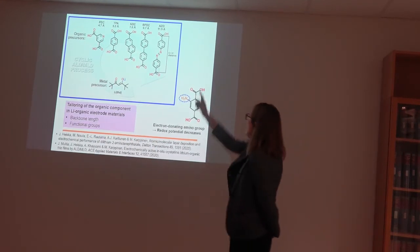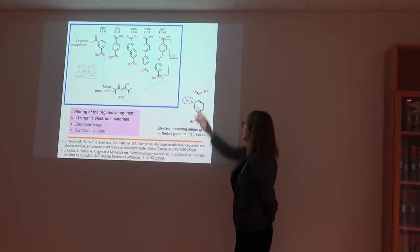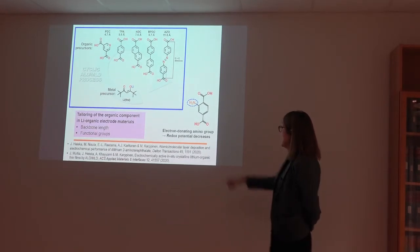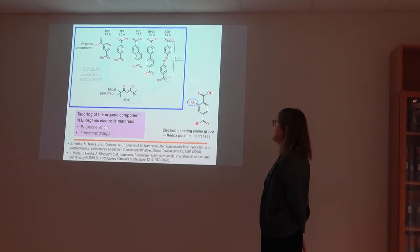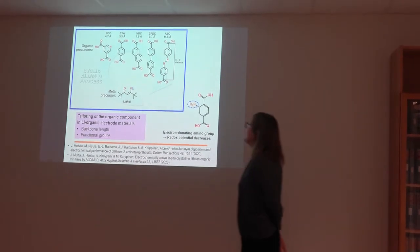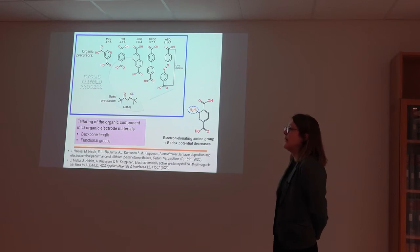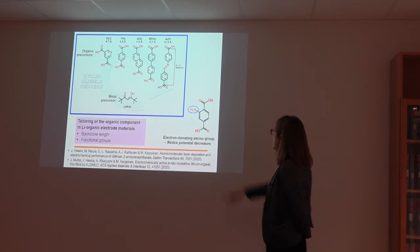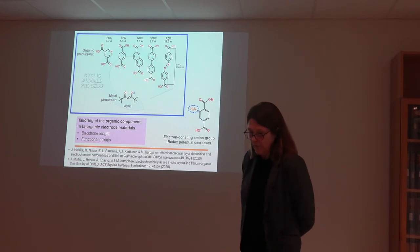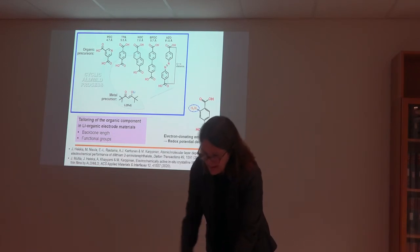So those five we have demonstrated, and also we can add an additional functional group, like an amino group attached to this benzene ring, which is known to be an electron donating group. So this decreases the redox potential. So this could be a better candidate to replace this terephthalate compound as the anode, because the redox potential is a little bit high for terephthalic acid, but it's lower for this amino functionalized material. So there are of course more possibilities to fine-tune these materials, already partly shown here.